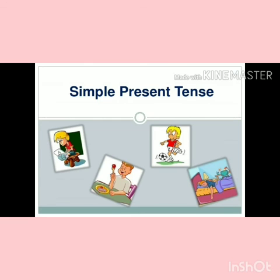So in this way, the simple present tense, also called simple present indefinite, is a verb tense which is used to show repetition, habit, or generalization. Less commonly, the simple present can be used to talk about scheduled action in the near future, and in some cases, actions happening now. That is all.